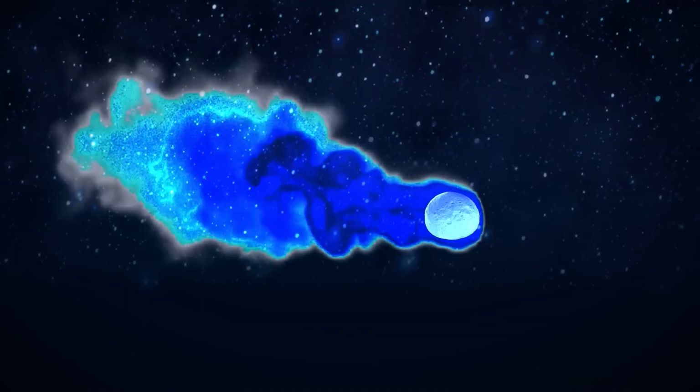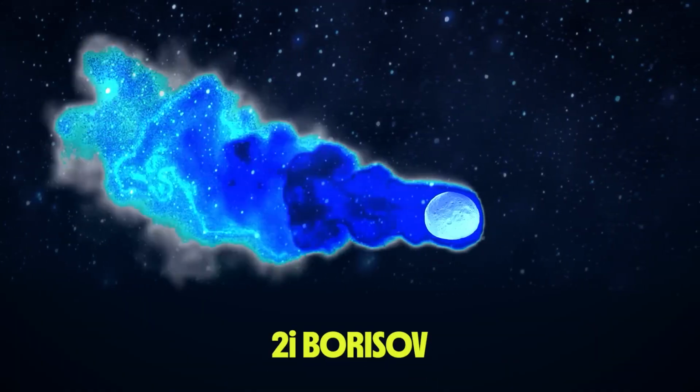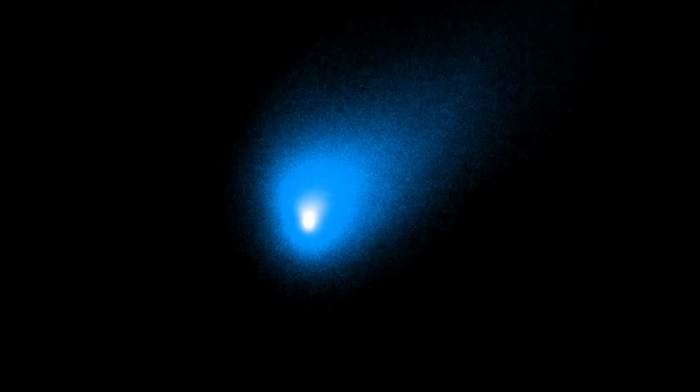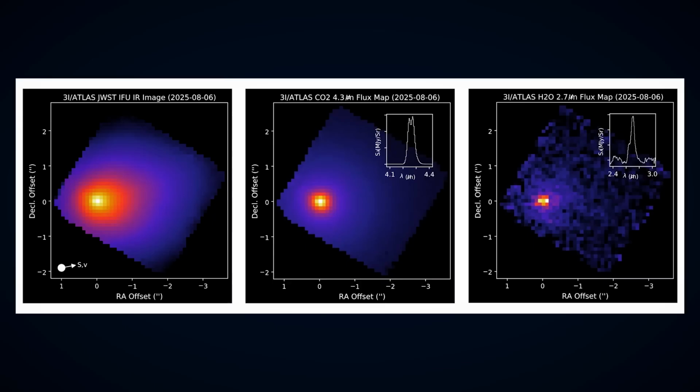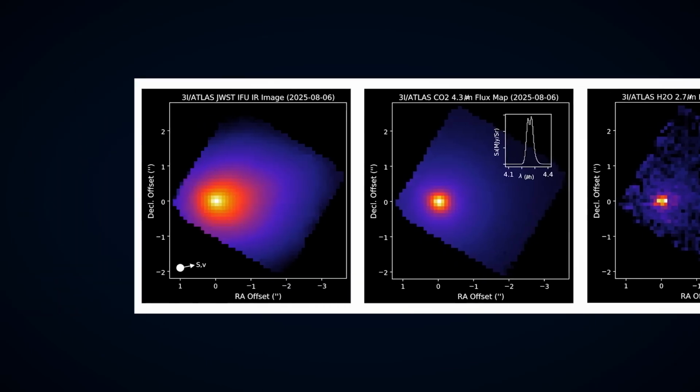Let's compare that with 2I Borisov, the most normal of the interstellar trio. It was measured to fluctuate over 100 kilometers per day, about 100 times more movement on average than Atlas. Now, one potential explanation would be that Atlas is bigger and therefore harder to move. Makes sense. But we can bring in another point of comparison.